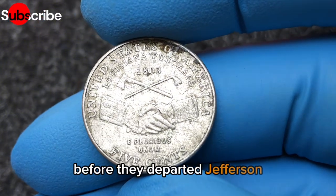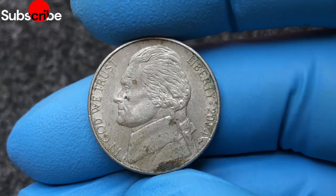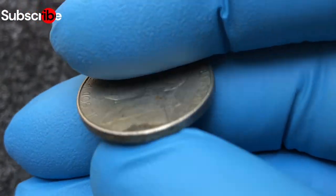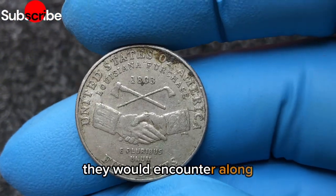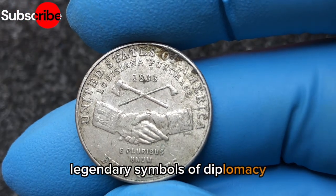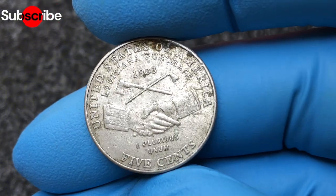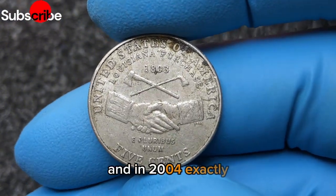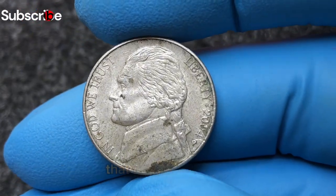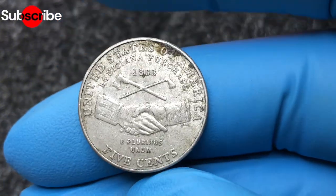Before they departed, Jefferson gave the explorers special peace medals, large silver coins bearing his portrait and the image of two hands clasped together in friendship, to present to the Native American leaders they would encounter along the way. Those peace medals became legendary symbols of diplomacy, exploration, and the spirit of a young nation pushing boldly into its own future. And in 2004, exactly 200 years later, the United States Mint immortalized that moment forever on the reverse of a special Jefferson nickel. That coin is what we are talking about today.